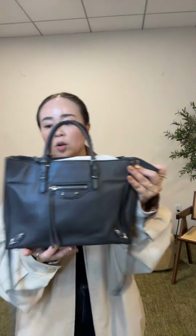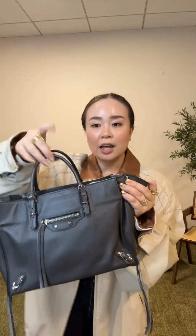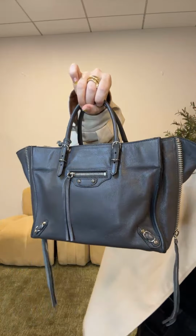So it has these zippers on the sides where you can open it up, and this is how it'll look if you were to wear it outwards like that. So a couple of different ways that it can be worn. And then let me share the interior.